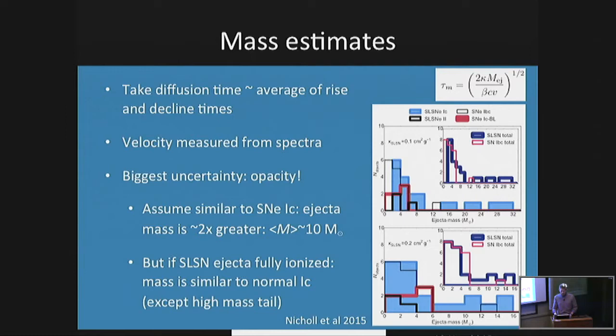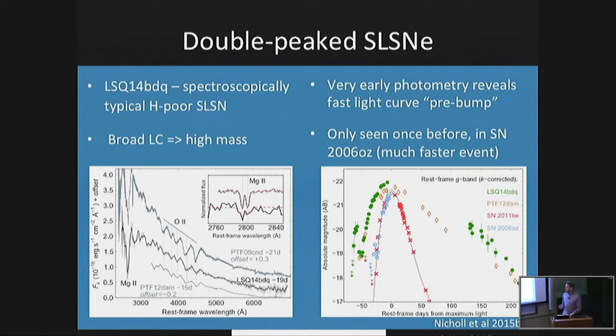Okay, so I'd like to move on to a slightly different topic now: the recent observation of double-peaked superluminous supernovae. So LSQ14bdq is an object we followed last year, and the spectra here look pretty much identical to your average superluminous object, like PTF12dam from earlier.